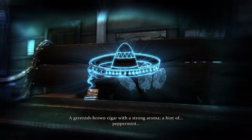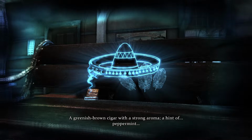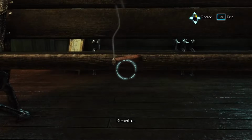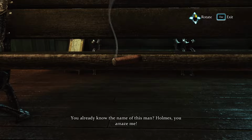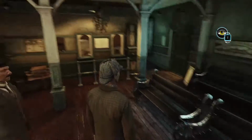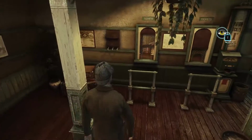A cigar with a strong aroma, a hint of peppermint. Ricardo. You already know the name of this man. Holmes, you amaze me. No, Watson, I refer to the cigar. It is a Ricardo Turrent, a Mexican cigar of an excellent quality, quite an expensive one, too.